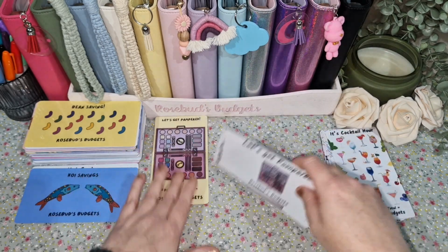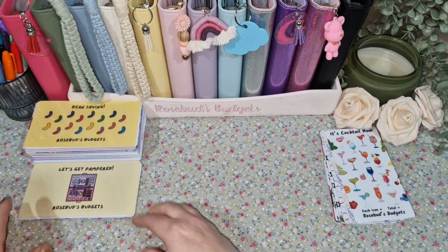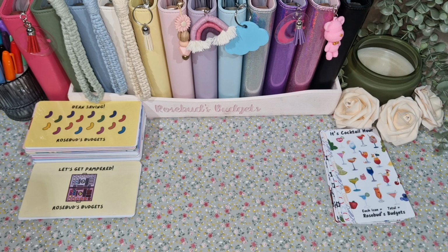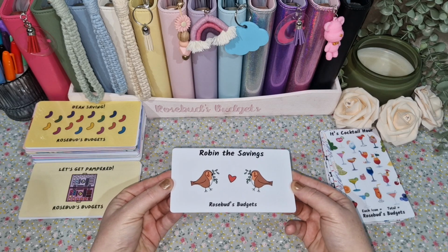So yeah, I'm really happy with how they've turned out. Don't get me wrong, I don't think they're going to be perfect. I'm no artist. Now, the last few I want to show you, this one was my very first drawing. It's called Robin the Savings.